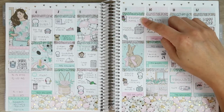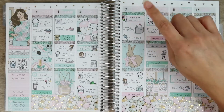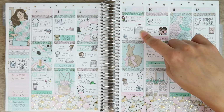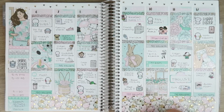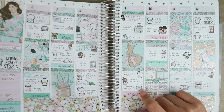On Thursday, it was Reagan's first birthday. Reagan is Kirsten's daughter, so I, of course, had to mark her birthday. We had a class meeting, and Alondra had some homework that was due. We painted the confetti eggs on this day. We baked some cookies, and we watched Bad Boys 3. Oh yeah, we were having a Bad Boys binge.